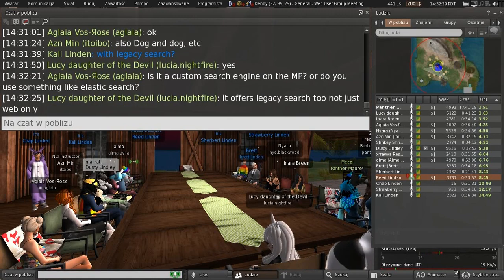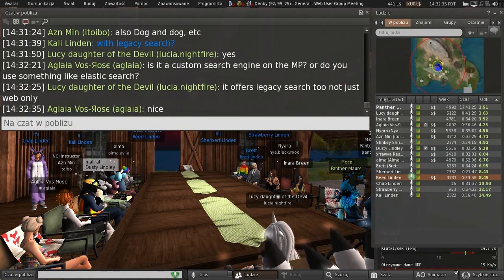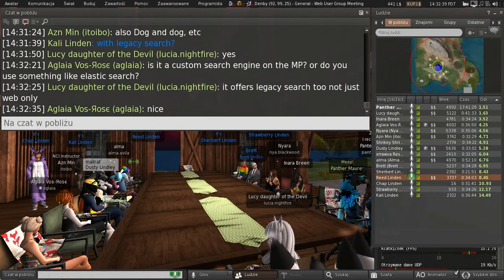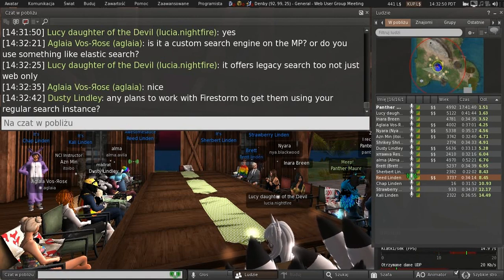Aglaya, it's Elasticsearch. Yeah, so Lucy, we're specifically talking about the web searches. Sorry about that. I misrepresented. We will not be making any changes to legacy search specifically.